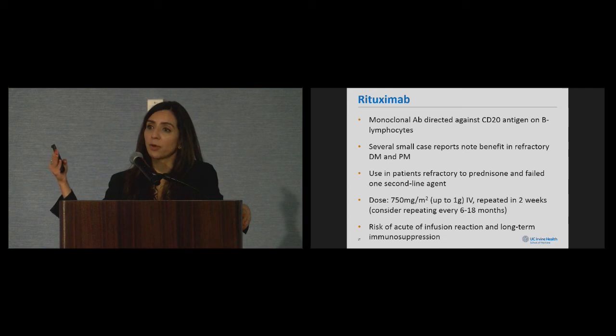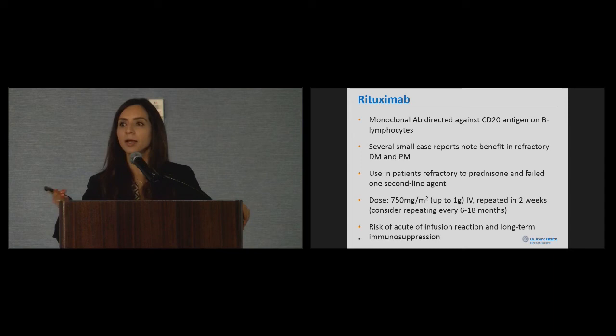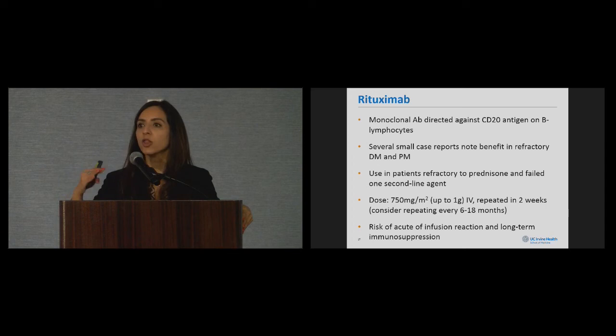Sometimes one agent with prednisone may not work, but two agents and prednisone may work. I have some patients who were on two agents and came to me for another opinion, and that's when I consider putting them on something like IVIG monthly, in addition to azathioprine or CellCept or methotrexate, along with a low dose of prednisone, maybe 20 milligrams. Sometimes it takes that combination therapy to get an optimal response.